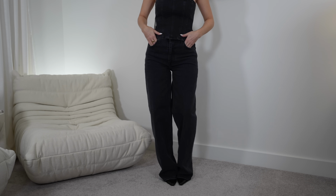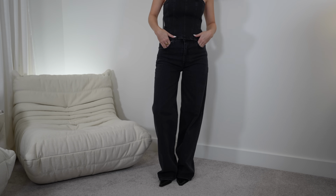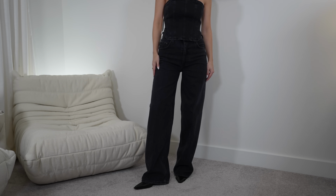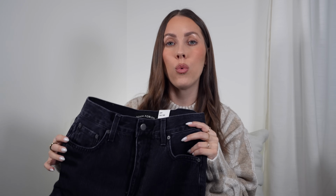I just feel so comfortable in these, and I also just feel really confident. I see so many ways that I can style these. For me personally, I love to wear baggy denim like this with any form of heel. So you can wear these with booties, obviously with traditional heels, but I also love to wear them with kitten heels as well, and especially any sort of booty heel that has a pointed toe on it.